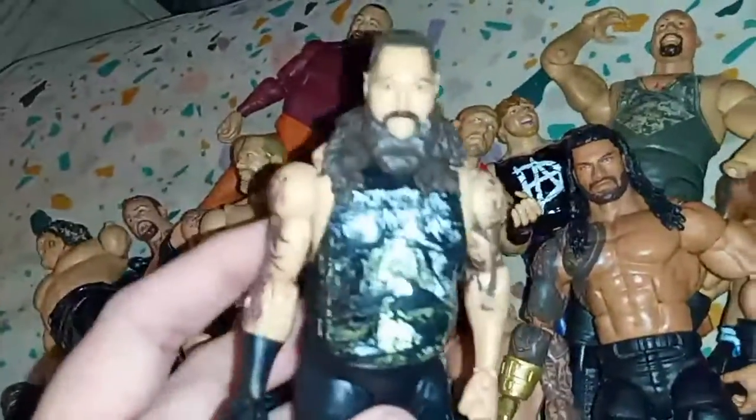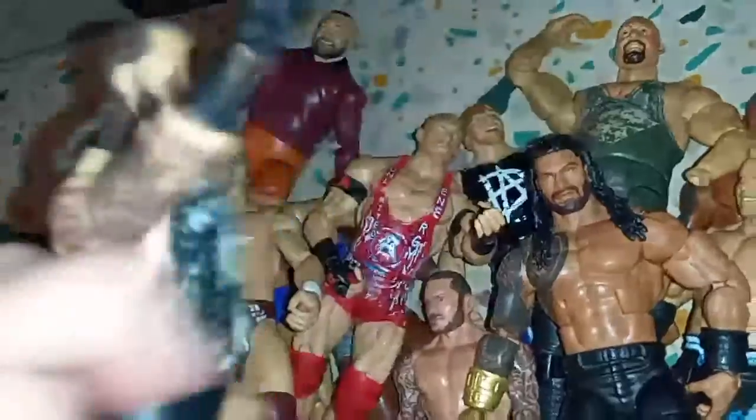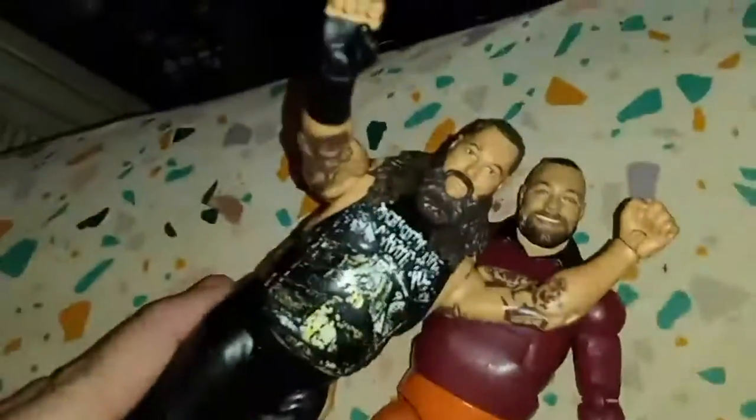Bray Wyatt. He's got the whole world in his hands. He's got the whole world in his hands. This is supposed to be both of them singing. He's got the whole world in his hands. What the heck happened to... What the freak? He's got the whole world in his hands.